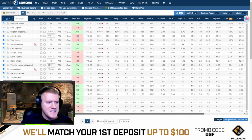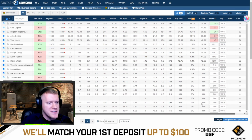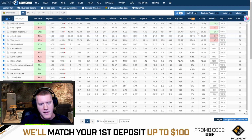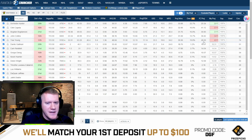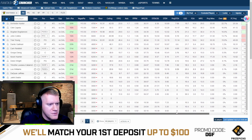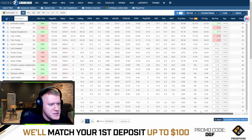Switching over to the Atlanta side, no interest in these guys whatsoever just because of the price tags. Price tags have been adjusted. Clint Capela can make for a decent GPP play, but at $7,200, really no interest. Again, I have the industry averages put into the projections here for FantasyCruncher.